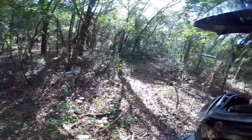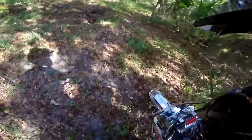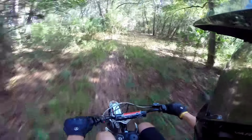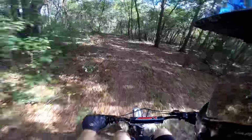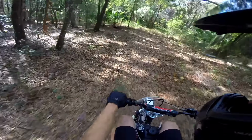So guys, I don't know if you can see this, but dude, there are two fat spider webs right there. That means I'm not going that way. Let's get it. We're going this way today, boys. There it is.